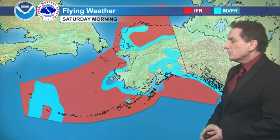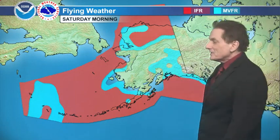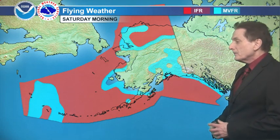Moving on to aviation, we've got IFR covering much of the central eastern Bering Sea, up on the northern Yukon Delta coast, St. Lawrence Island, up through the strait, catching roughly Kivalina, Point Hope, Cape Lisburne, then eastward across the Arctic slope, and then back down across the Brooks Range into the Kobuk Valley.